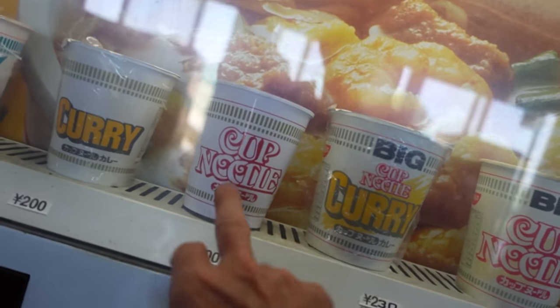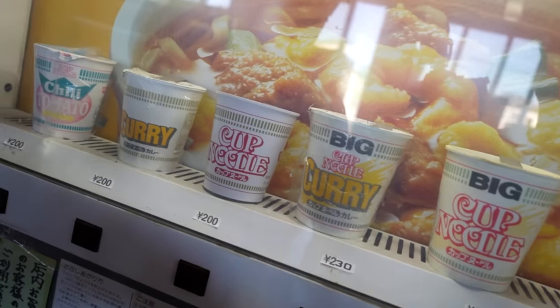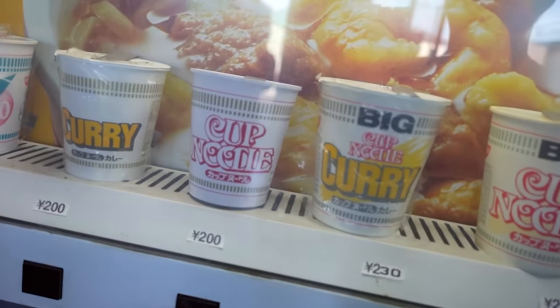I'll get this one, just the basic cup noodle. I think this is the best one. Okay. The best cup noodle. And this one. Yeah, that's their flagship, right? Yeah. Okay.